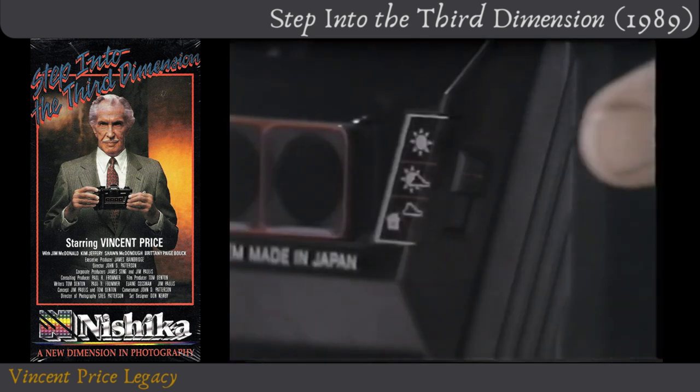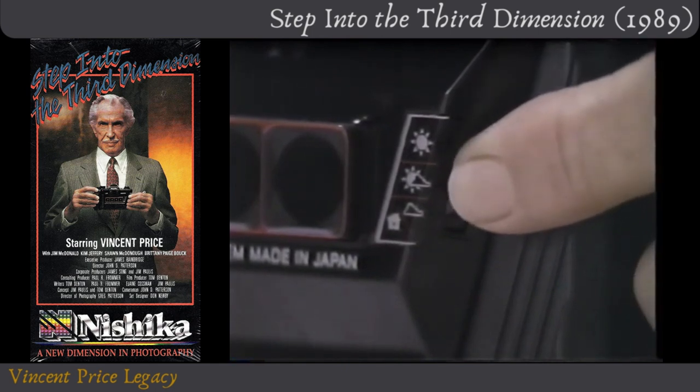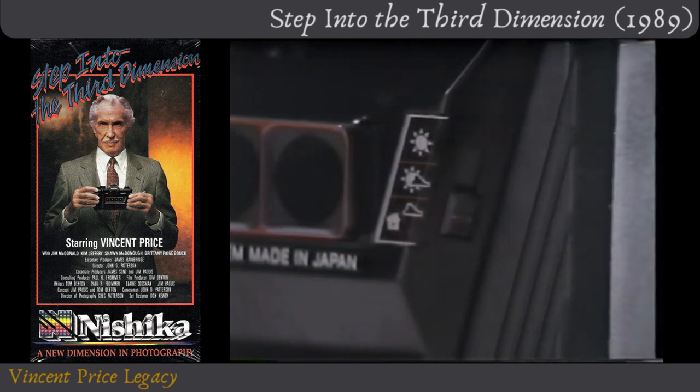Each time you take a picture, make sure the lighting selector is at the right setting: sunny, partly sunny, or cloudy indoors.